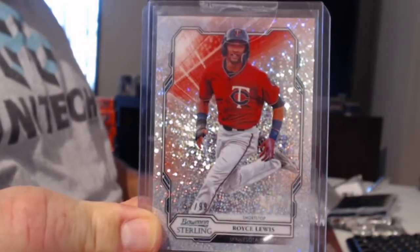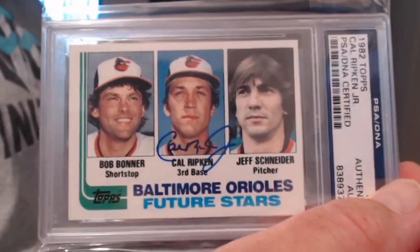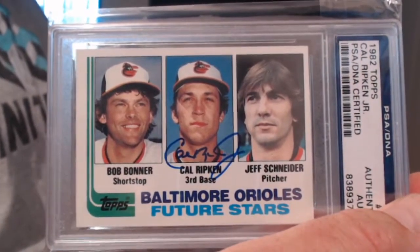We got a Bowman Sterling Royce Lewis. Not this one. Wait till you see this guy. This is an 82 Topps Cal Ripken rookie, and he signed it. That's probably the biggest card in the whole product. How about that? Congratulations to the Orioles. You are definitely winning.